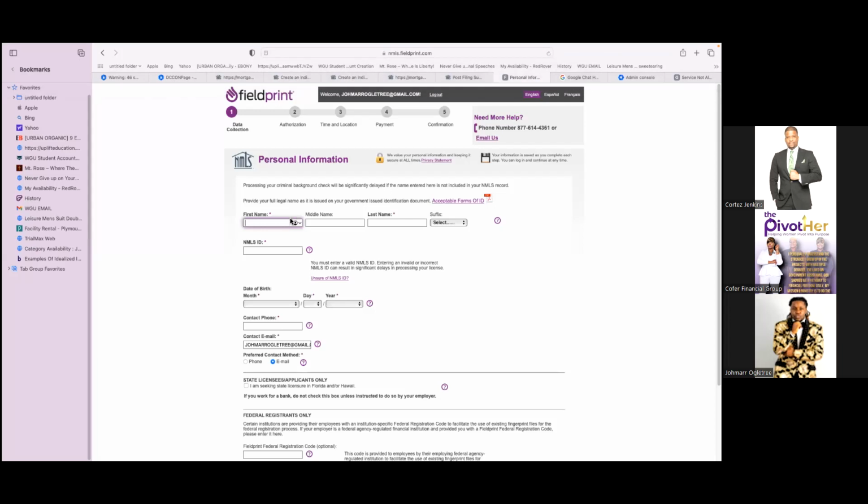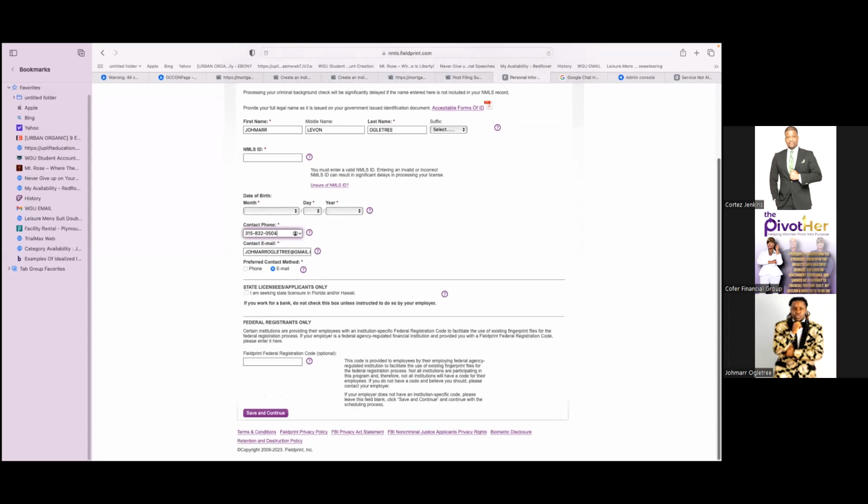All right, so you create your password, and then you'll go ahead and continue to enter all of your personal information, name, your NMLS number will go here. This is the number that you originally screenshot or took note of, and then your date of birth and your email address. And then you'll proceed through certifying that you are seeking application. So you'll enter all that information. If you scroll down the bottom, you'll note there's a box that says state licensing, Florida only, leave that blank. It says federal registrants only, leave that blank. You're only going to enter the top portion, which is your demographic information. Then you'll hit save and continue.